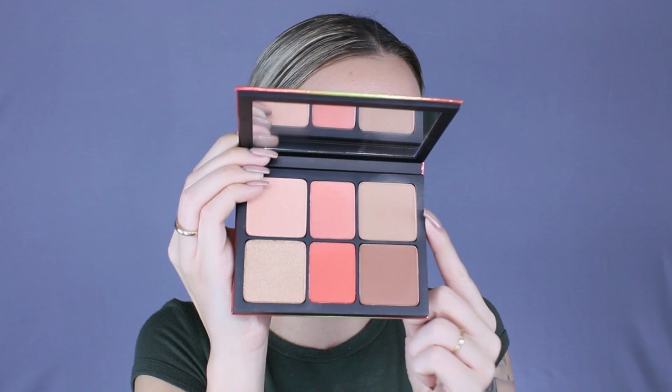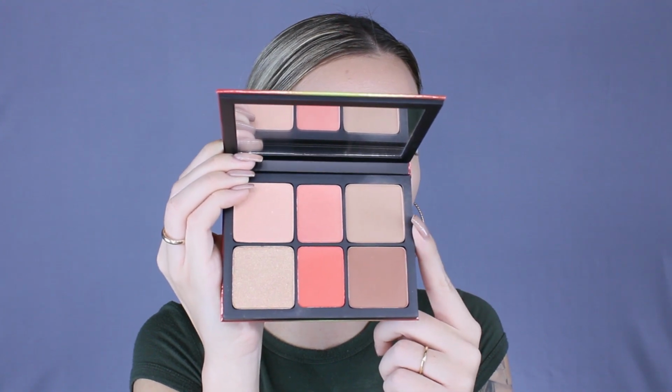For my bronzer and contour, I'm going to be using the Smashbox Ablaze Face Palette. I'm going to take the lighter contour shade first, just to bronze up my face a little bit. I'm going to be using my Benefit Hoola Bronzer brush.